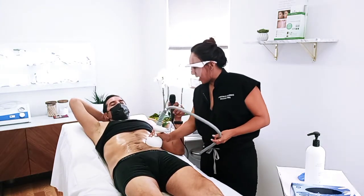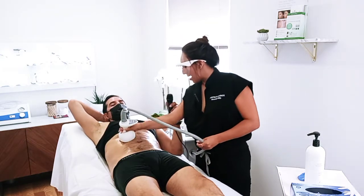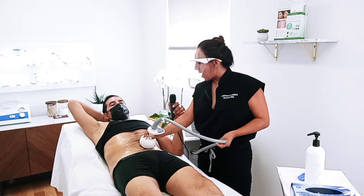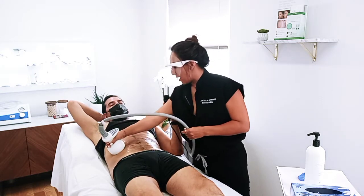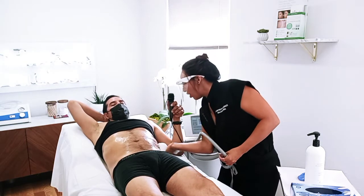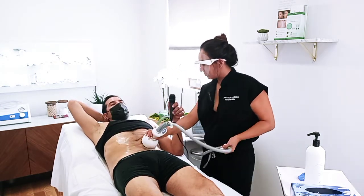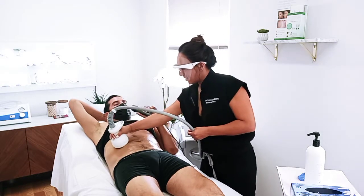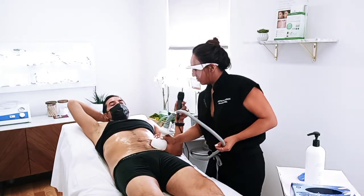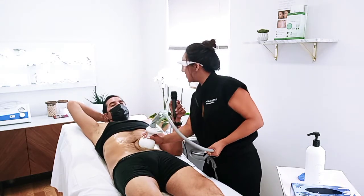Typically after just one session, you do see some pretty good results. However, normally halfway through all of your treatments, that's when you start seeing the most significant results with this treatment. So again, for the body, it's anywhere between 8 to 10 sessions. So how does this feel right now? It feels nice and warm. And tingly. Warm and tingly, we like that.